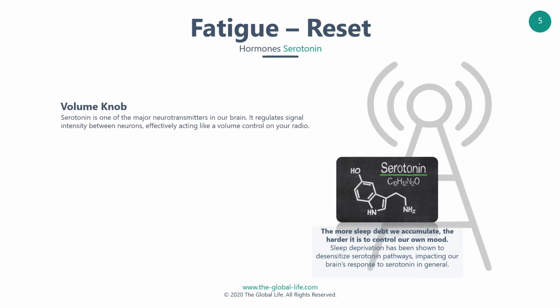So serotonin acts more like a volume knob. It's one of the major neurotransmitters in your brain, and its job is to regulate signal intensity between neurons. Basically, it acts like a volume knob on your radio, changing how effectively neurons communicate together, as well as changing a neuron's response to that particular signal. Because it's used in many different kinds of nerve cells around your body, serotonin levels can drastically alter our behavior. Higher levels of serotonin equate to happier mood, and lower levels can lead to depression.